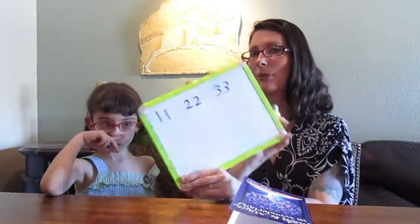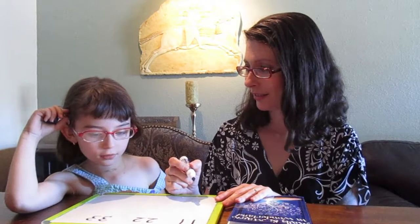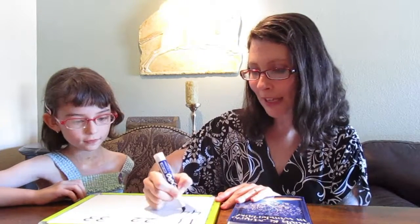So another one of the challenges in this chapter is to find out how many numeric palindromes, numeric just means they have numbers, that have 2 digits. So here's an example. 11, 22, 33. What do you think would come next in this pattern? Just tell me the number and I'll write it down. Next, it should be 44. So how many, without figuring out all of them, how many do you think there are that have these 2 digits?